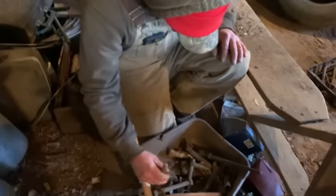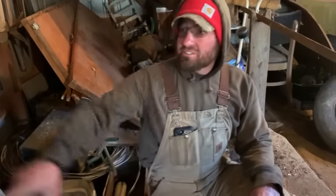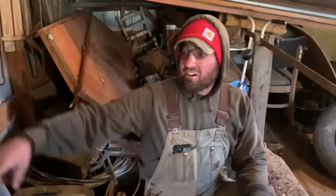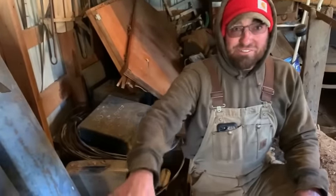But I don't know. It's just fun to look through all this stuff, because it sort of brings back memories of a long, long time ago. And when they weren't in the back of his truck, so this door right here opens up to the outside. He used to leave them sitting right at the door. So all he had to do was open the door up, and right there set his tools.